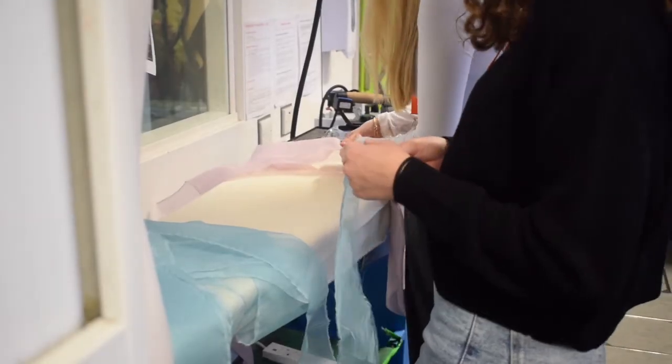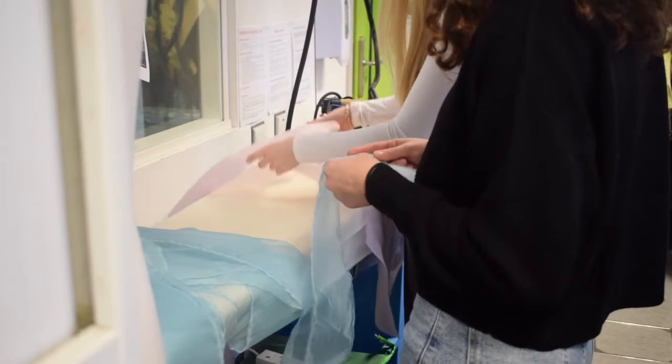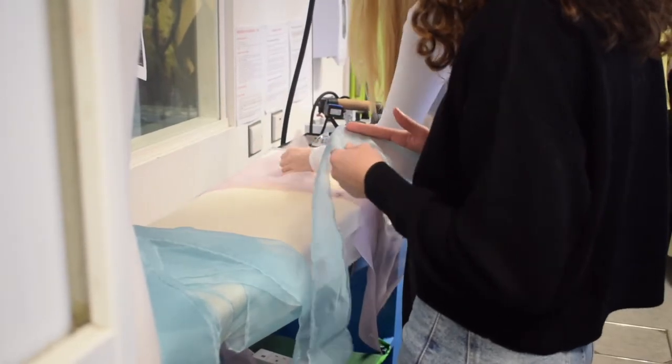Also just the machines, they don't just have the usual sewing machines, you also have industrial machines, and looking in this room there's lots of different types of machinery that you can use, and there's just more space. I work mainly from this room. This is the print room.